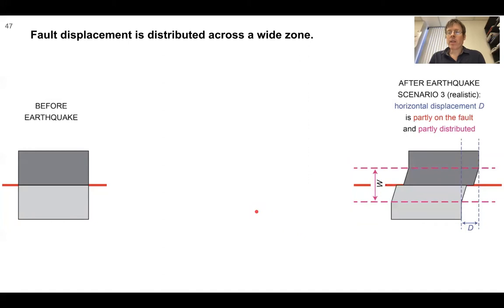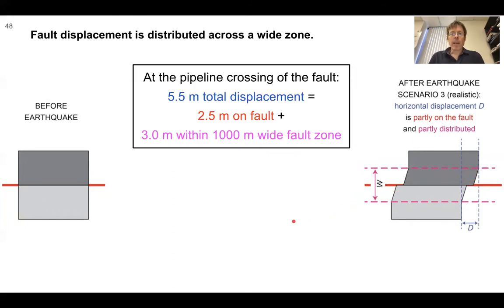A more realistic scenario is the combination of those two. So some displacement on the fault, which is what we saw at the road crossing and the main Denali pipeline crossing of about 2.5 meters of slip. And then further away from the fault, there's some additional displacement. So that's the more realistic scenario. And at the pipeline crossing, there's about 5.5 meters of total displacement taken up by 2.5 on the fault, this little notch here, and then another 3 meters spanning out over this 1,000-meter wide zone.